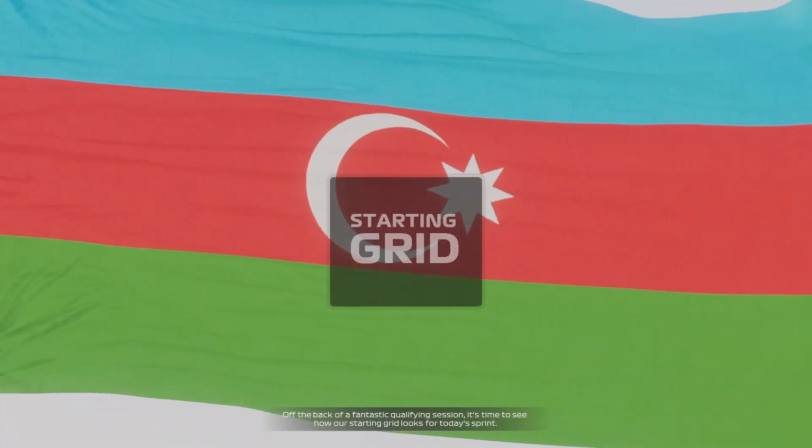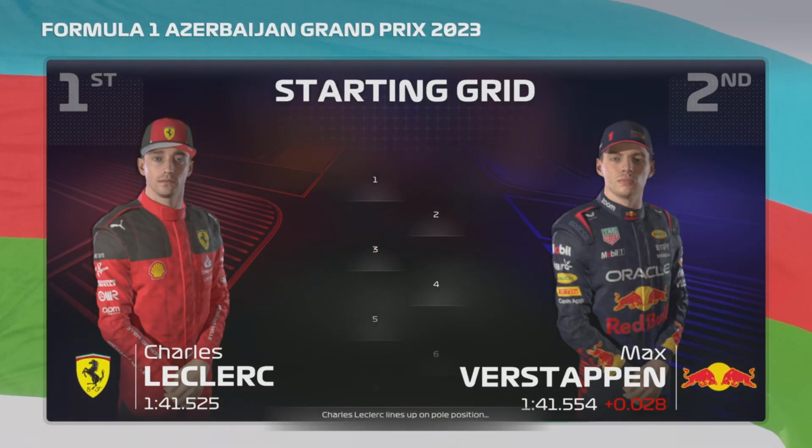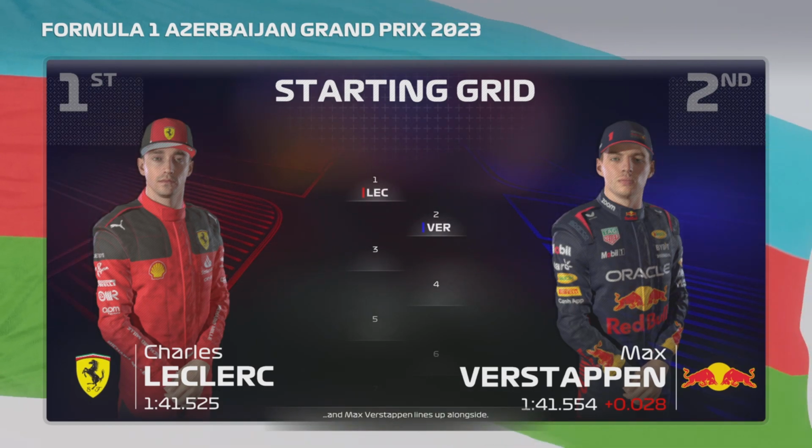Off the back of a fantastic qualifying session, it's time to see how our starting grid looks for today's sprint. Charles Leclerc lines up on pole position, and Max Verstappen lines up alongside.